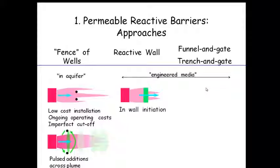We can have reactive walls. This is perhaps the most common PRB type setup. The wall can be used simply to add chemicals, and the reaction can occur in the wall and down gradient of the wall. We initiate the reaction in the wall, but it's likely to be completed down gradient. Zero-valent iron, on the other hand, requires the iron to be in contact with the contaminant, and since the iron is a solid, it only reacts with the contaminant in the wall. So if the reaction doesn't occur in the wall to completion, then the system is probably failing.